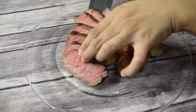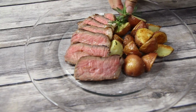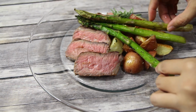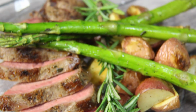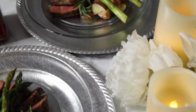You can be fancy and plate it nicely like how I'm doing. For a special dinner at home, I think it gives the restaurant feel. I plated the steak next to some potatoes with a fresh rosemary and laid the asparagus on top. I set up our romantic table with decorative plate chargers, a few candles, and flowers. Everything turned out delicious and we really loved our date night together.